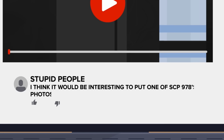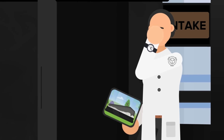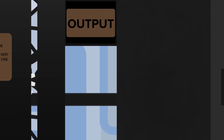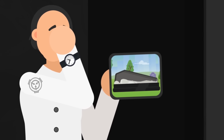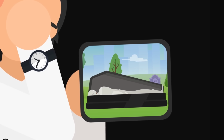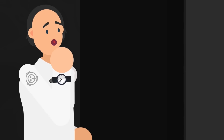Stupid People said, "I think it would be interesting to put one of SCP-978's photos through the Fine or Very Fine settings, preferably one with an interesting desire depicted, like the Shy Guy's desire to not exist." It's unlikely that even the Clockworks would have the ability to tangibly change reality based on the photographs of the Desire camera. However, on the Very Fine setting, the photo will, at the very least, begin to move and, heck, maybe something will even crawl out. That's when you'll really regret putting any photo of SCP-096 in there.